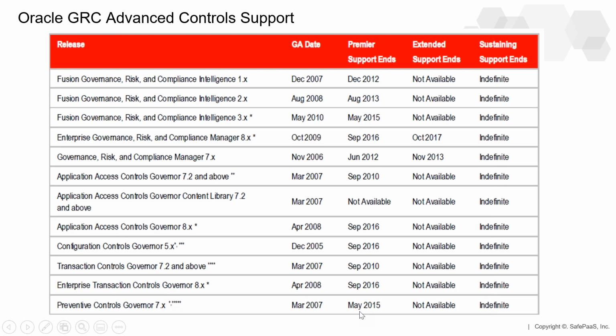There have been some patches. If you want to know what patch levels you're at, and which patch levels you should be, I'll take those kinds of questions at the end, and we'll give you some more details. But yes, that's the concern customers have today: your EBS is supported till 2030 or beyond, but your GRC support ended some 3 years ago, and the sustaining support is fairly limited.